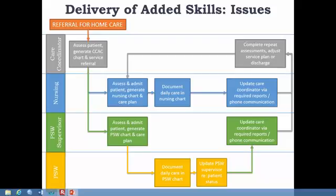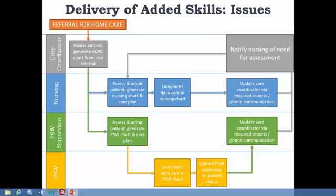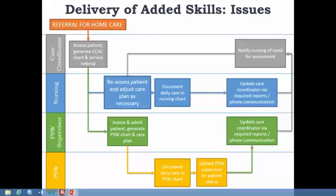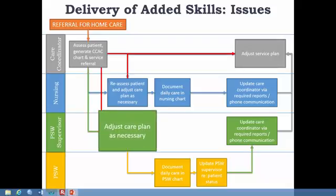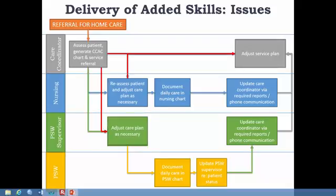And so the PSW, if they identify a change, they have to update the supervisor about that change. For example, if a PSW identifies a spot of potential skin breakdown, the PSW informs the supervisor, who then communicates with the care coordinator. The care coordinator relays the need for a nursing assessment to the nurse, who then reassesses the patient and adjusts their care plan as necessary. They may be adding on wound care or maybe looking at an infection, but then they go back and communicate back to the care coordinator, who adjusts the service plan. Then they have to communicate back to the PSW service plan, who adjusts their care plan as necessary, who then tells the PSW what to do.